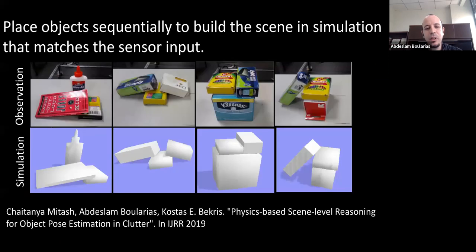And again, the principle here is always using physics to drive whatever hypotheses we are making about the environment or about the objects. Whenever we come up with poses, we want to verify in simulation that they are realistic, consistent, and stable, and that they also match the observation. And then we use that to drive our reasoning about where the objects are in space.